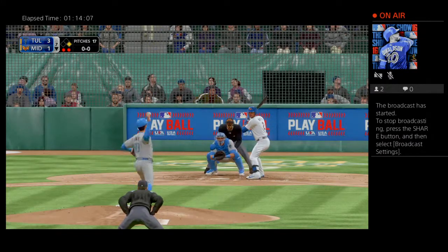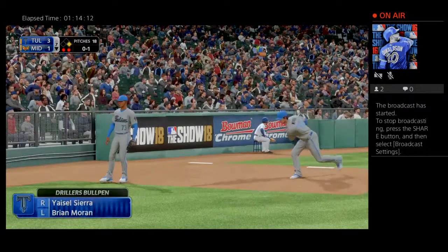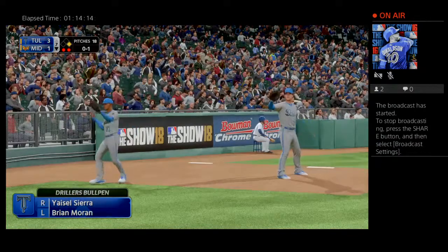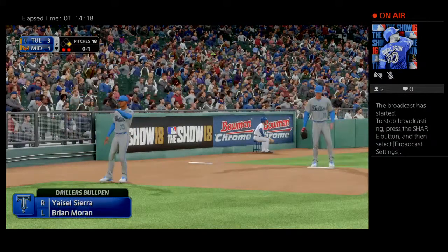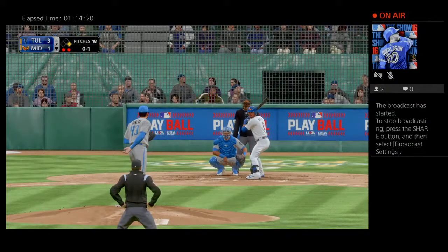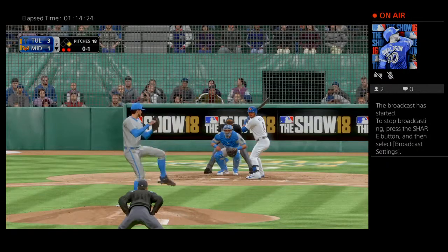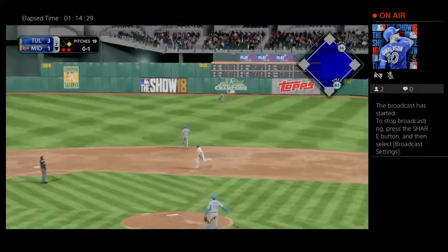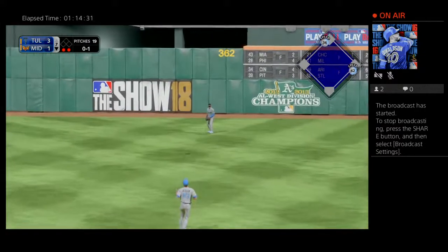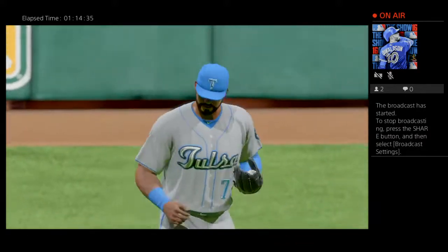From the belt, the pitch. And a high strike to begin the at-bat. It's 0-1. Right-hander starts to loosen out in the bullpen now. A runner on first with 2 away. In the air out toward right field. Ramos moves over. He makes the play, and that'll end the inning.